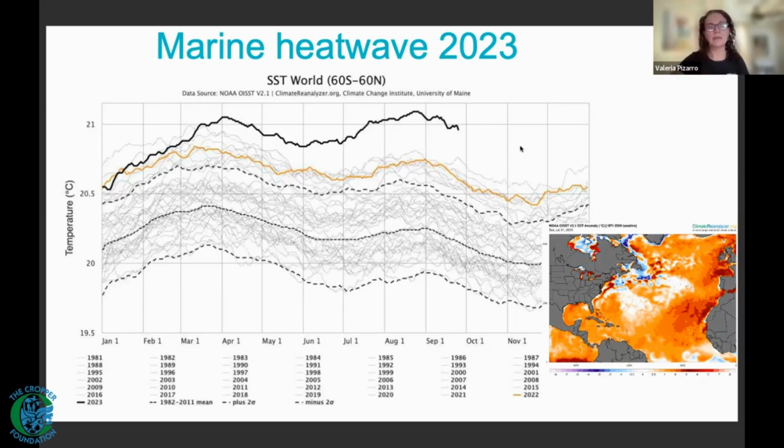But here, what you have in that thick black line is how high this year's seawater temperature has been, the surface of the seawater, compared to all the other years. Like last year was a little high, it's the yellow one, but as you can see, all the other ones are below that one. We don't really fully understand all the factors that are causing these heat waves. We know that El Niño is playing an important role as a driver, but there is much more to it, and scientists are trying to figure it out.